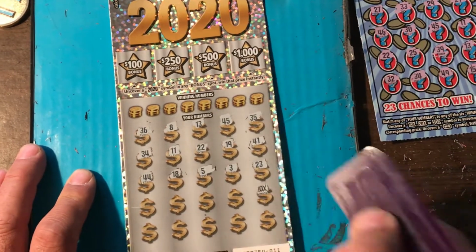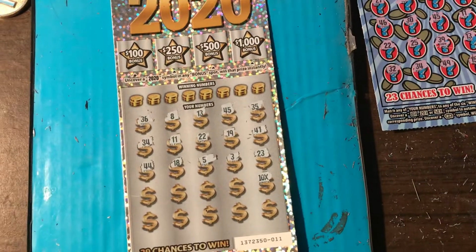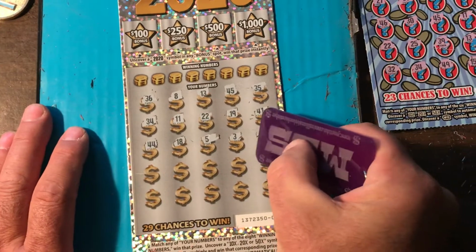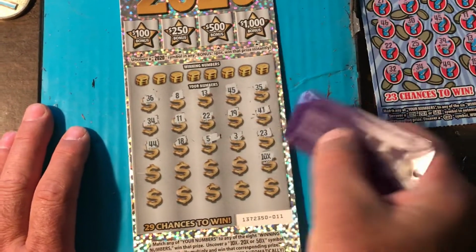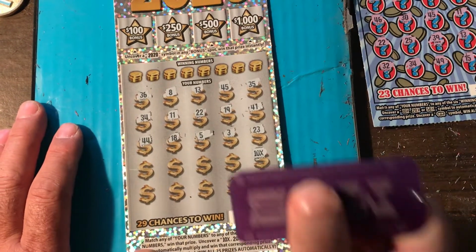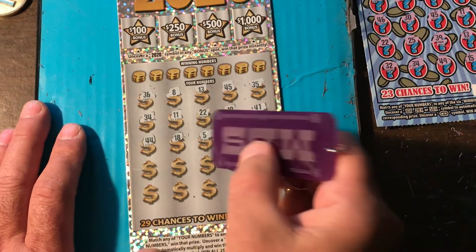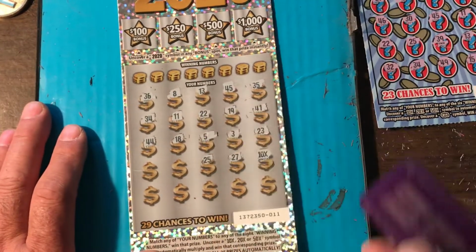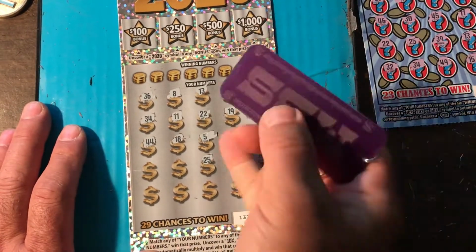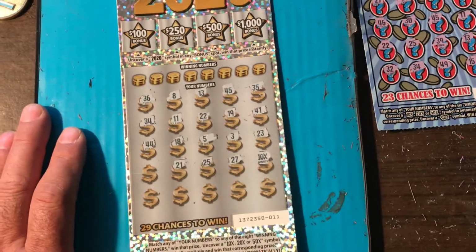44. Oh, my first multiplier. I think this is my first 10x on this ticket. I've scratched and scratched and scratched, and I never ever got a 10x on this ticket before. 25. 21.